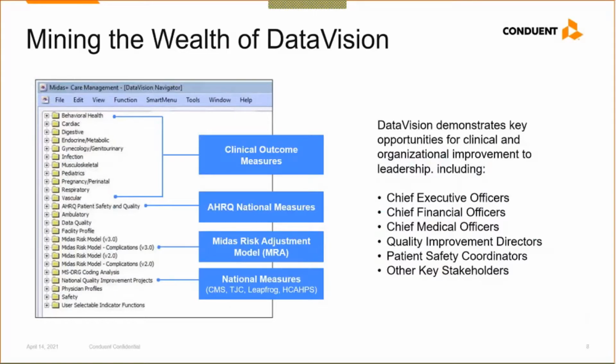And let's jump back to leveraging the resources you already have. CMS metrics are complex, and failure to comply with them comes with penalties and fines, which is why I chose them as the earlier example. But DataVision offers a wealth of other metrics at your disposal, including our existing metrics for clinical outcomes, AHRQ patient safety and quality metrics, the Midas risk-adjusted metrics, and other national agencies like Joint Commission, Leapfrog, and HCAHPS. Now, with so many measures available, each member of your senior leadership team can determine which metrics best present the data they need to make their informed decisions.